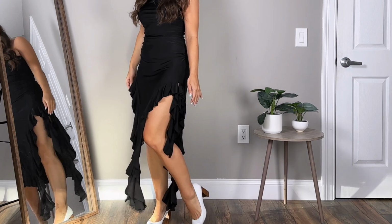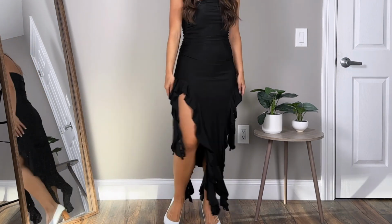Here's how it looks from the bottom. The material is really breathable. It's not like a thick material. It is a little bit on the thinner side, but for summer, it is perfect. Especially if you're somewhere in really hot weather, this is such a nice wedding guest vibe or date night vibe.